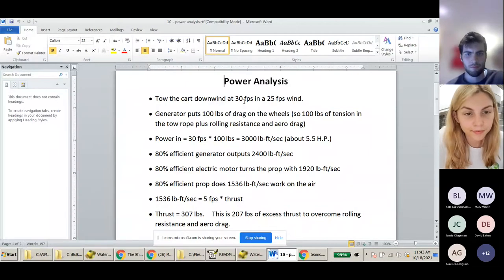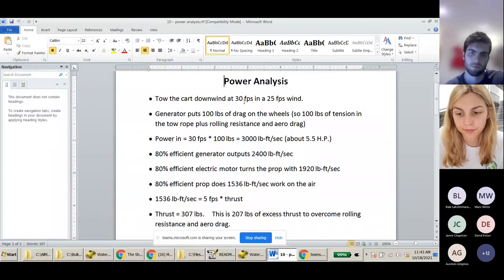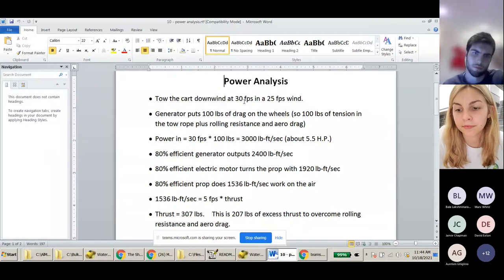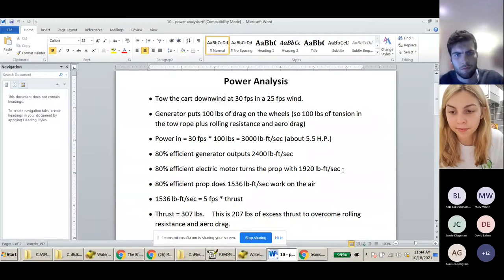But I'm going to say my generator is only 80% efficient. And that's a reasonable number to achieve with a generator. So of my 3,000 foot pounds per second, I only get 2,400 foot pounds per second output from that generator. And I'm going to use that energy to drive my propeller. And I'm going to do that by hooking that generator up to an electric motor. So now I'm going to say my electric motor is also only 80% efficient, because electric motors also are not 100% efficient. So the 3,000 foot pounds per second became 2,400 foot pounds per second out of the generator. I'm only going to get 1,920 foot pounds per second out of my electric motor to turn my propeller. And now I'm going to make my propeller 80% efficient as well.